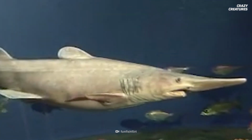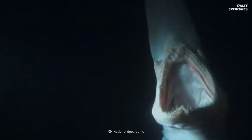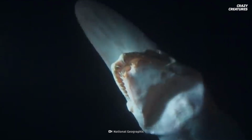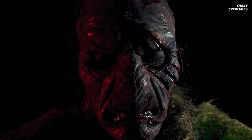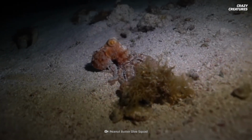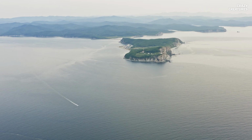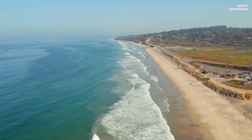With its long snout, sharp, jagged teeth, and a complexion like Gollum's, the goblin could be the most grotesque shark. You are ugly when you're angry. They're named after mythical goblins from Japanese folklore and live at depths of 270 to 960 meters near the coasts of Japan, Tasmania, and even California.